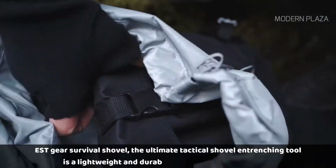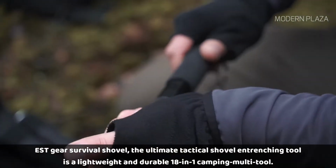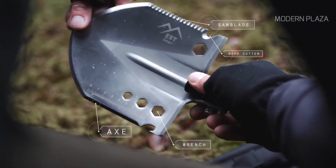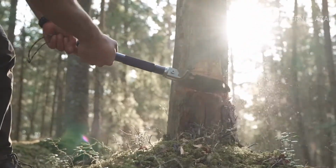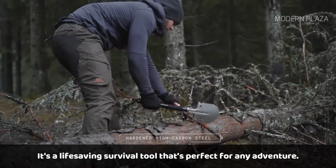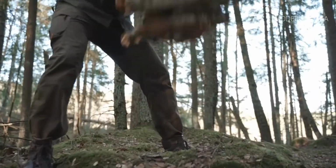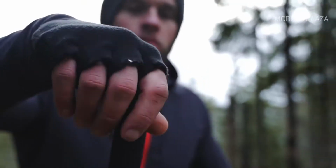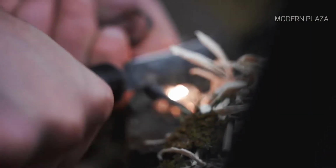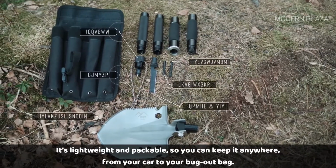The EST Gear Survival Shovel, the ultimate tactical shovel and trenching tool, is a lightweight and durable 18-in-1 camping multi-tool. It's a life-saving survival tool that's perfect for any adventure. It's lightweight and packable, so you can keep it anywhere, from your car to your bug-out bag.